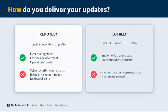It will also need dedicated skills, because maybe you are specialized in electronic development and embedded firmware development, but you will have to start thinking about communication, cloud, connectivity, cybersecurity. It could open the door to a complex world that you will have to manage directly with your team, with the right partners, or with the right solution, but that's something you have to take into account. There are a lot of skills needed as soon as you start to talk with the cloud.